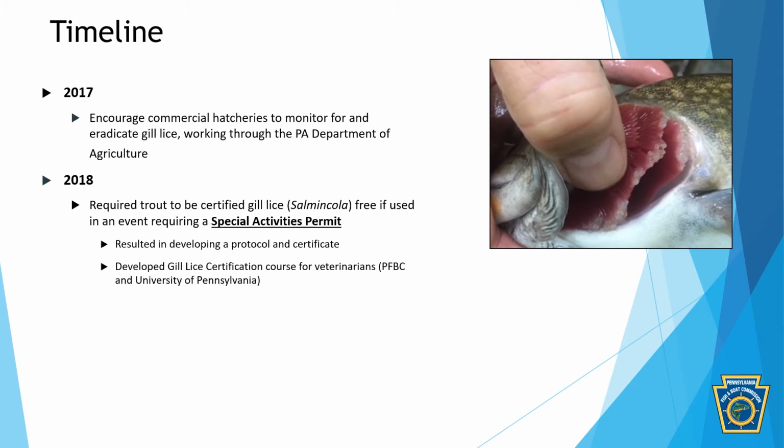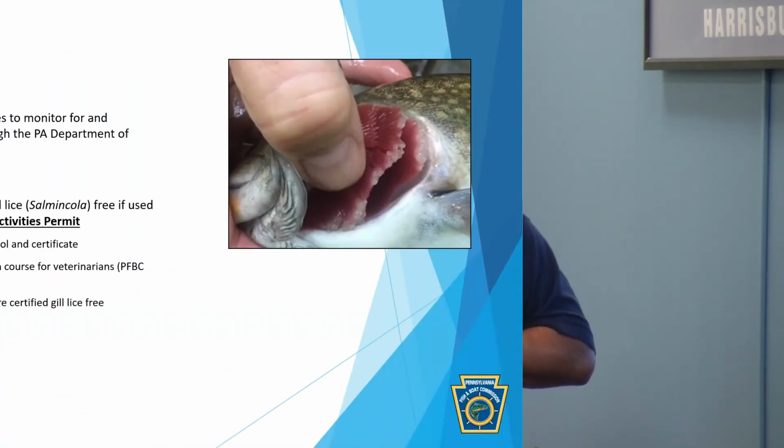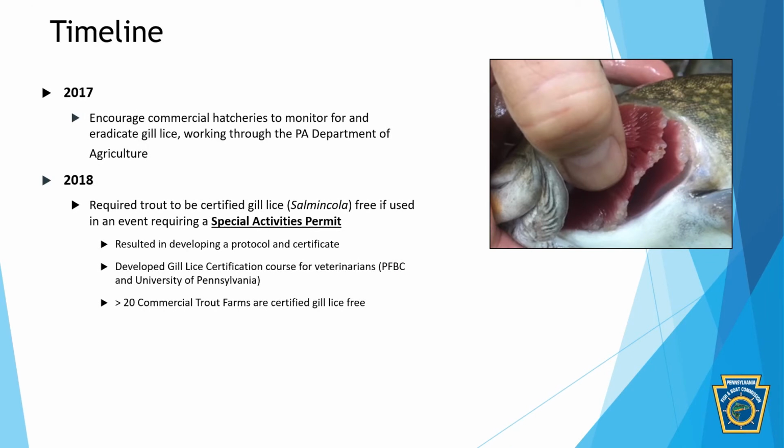So we developed a training program for veterinarians, and this was done in collaboration with the Fish and Boat Commission and the University of Pennsylvania. So we've had 2 classes so far. Now we have about 15 individuals that went through the class that are trained to go out to commercial hatcheries if the commercial hatchery would like, and they actually go out and certify these facilities. To date, we have a little over 20 commercial trout farms that have been certified gill lice free. So this process is working.